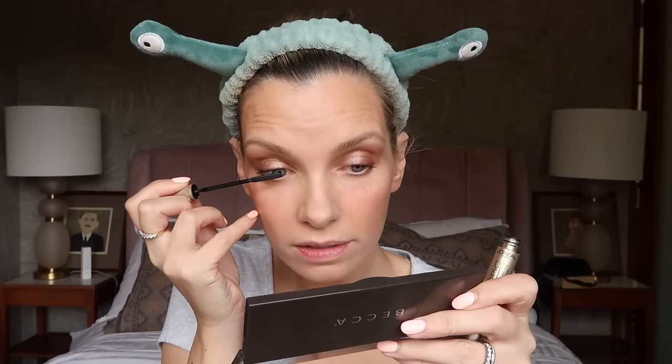What else do I like about this? Lots of mascaras make my eyes itch. This one doesn't. And in terms of the effect of it, it's not groundbreaking in that it gives the biggest lashes that you've ever seen, but it just adds a bit of length, a bit of volume, and keeps them really separated, and I just like that. I like it so much.